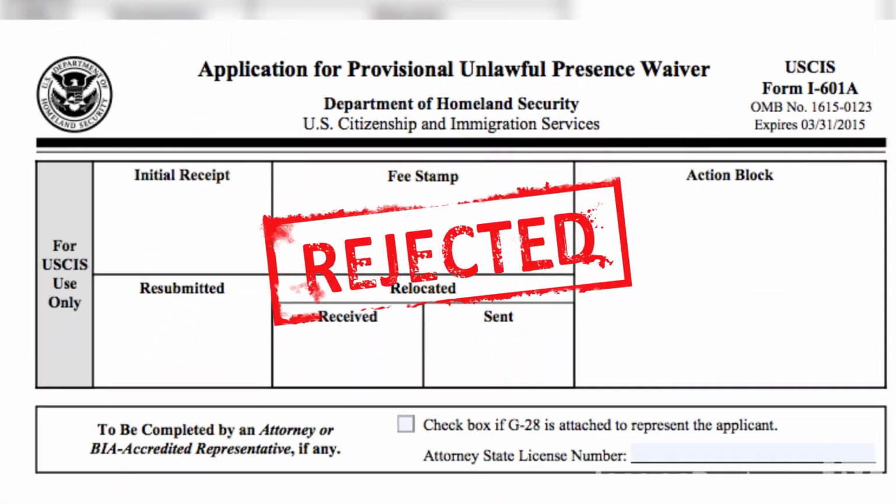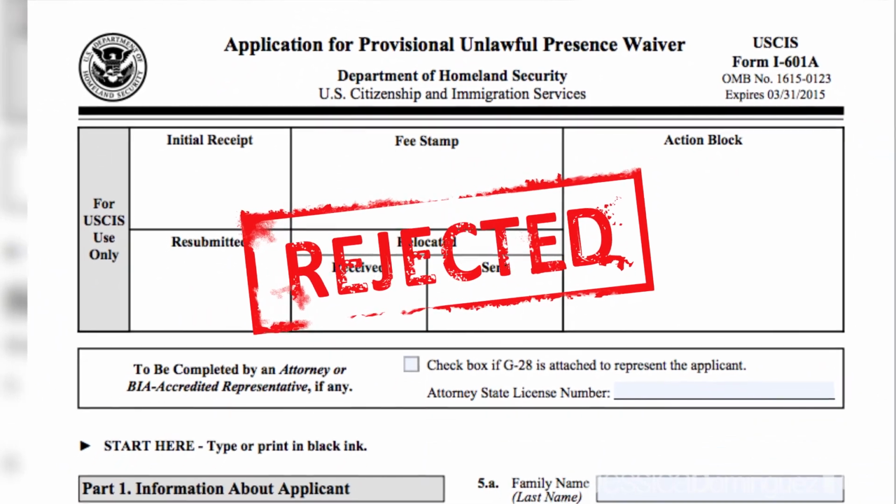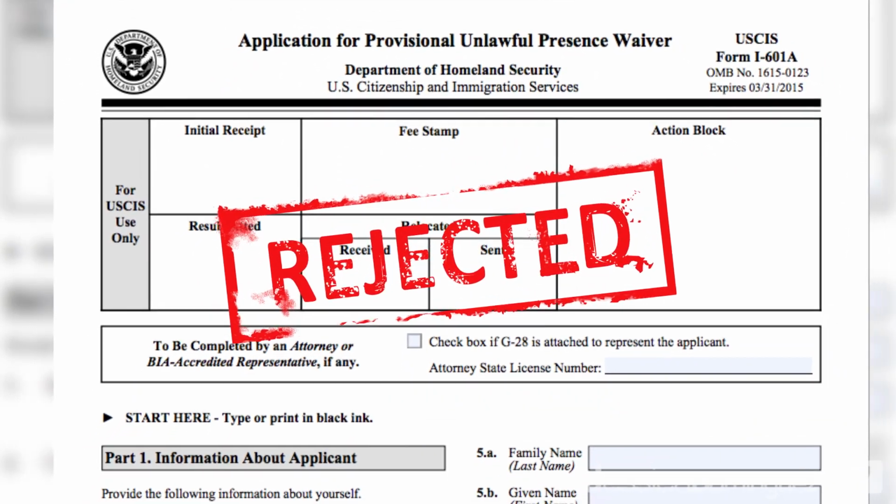First and foremost, don't panic. You're not the only one. Unfortunately, many people are getting this letter from USCIS because they're not following the steps in order to get their I-601A registered with USCIS. As a matter of fact, USCIS sent an alert to the public telling them that they have to follow the necessary steps or their I-601A is going to get rejected.